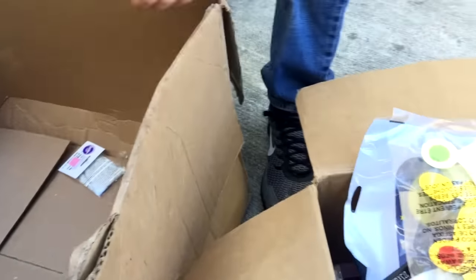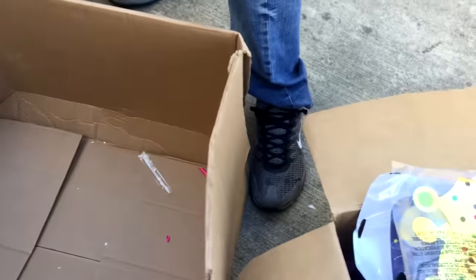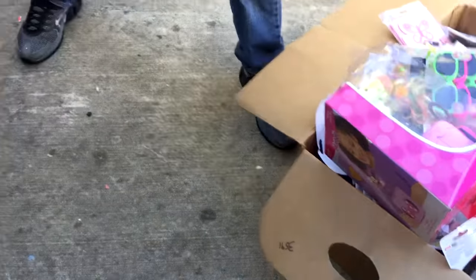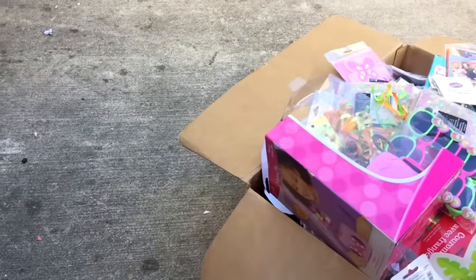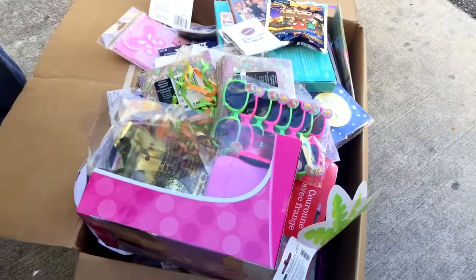Hello, kitty. Better mounts. Okay. It's a good bed. You want to put it in the back? Better mounts. Okay.